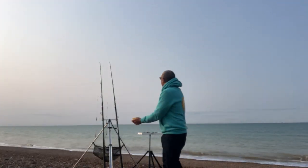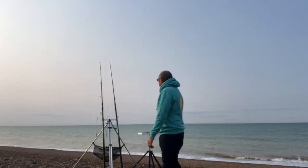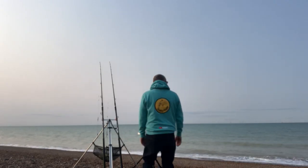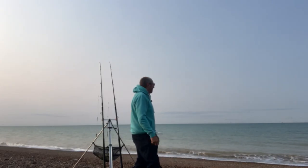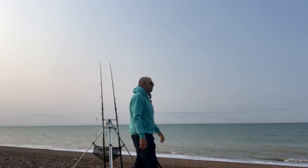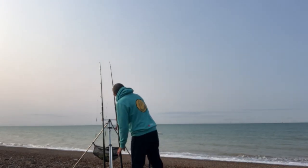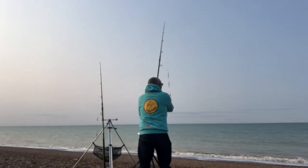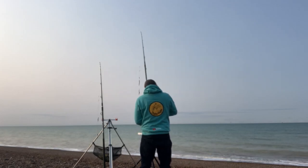Well, I'm all baited up, ready to go. What I didn't say was, when I got down here and started setting up, a seal turned up right in front of me pretty much, and I thought, great, that's it, typical, all this beach and the seal has to pop up right in front of me. But it's now gone. Hopefully it's gone and done its thing and it's shot off, because if there's a seal around, you ain't catching no fish, that's for sure. But it's been gone about 20 minutes or so. Hopefully it won't come back and we can have an enjoyable session here.